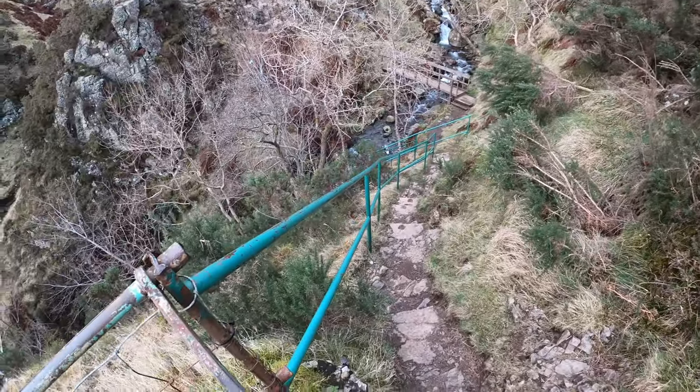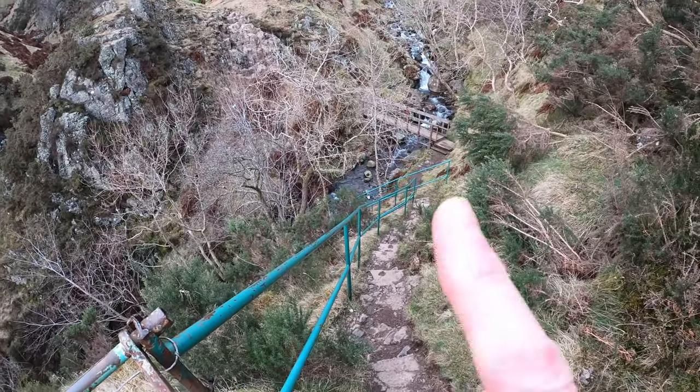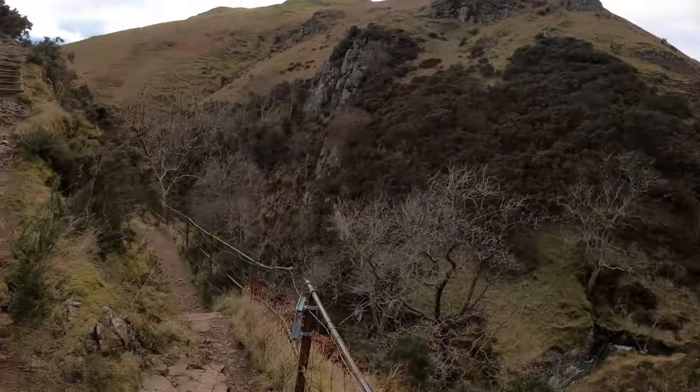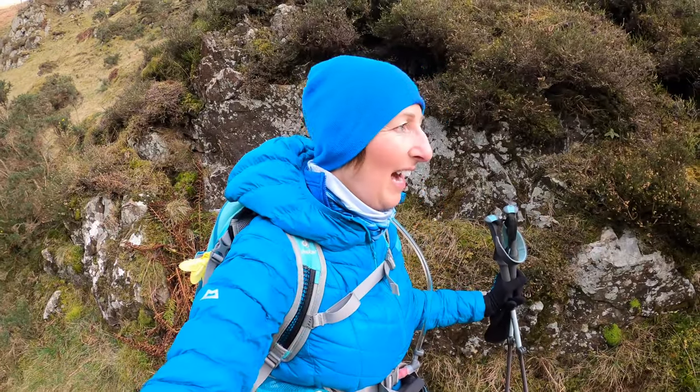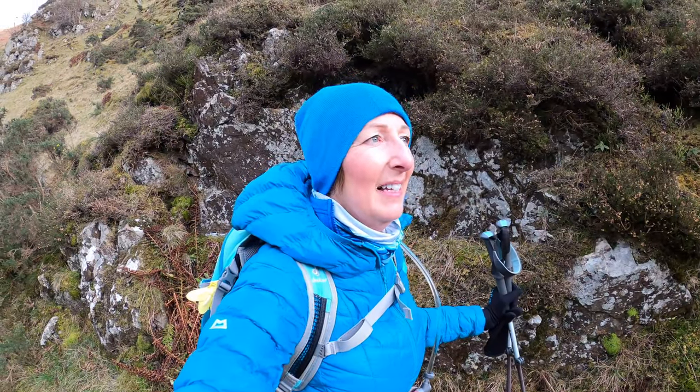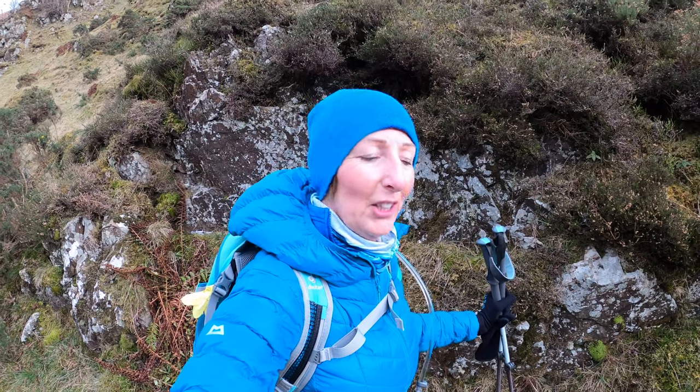That's the way we went down this morning and over that bridge, and that's me back onto the same route I did this morning. So I'll finish up the video here. I've really enjoyed that circular route up Ben Cleuch.